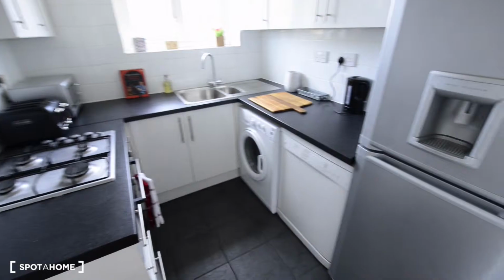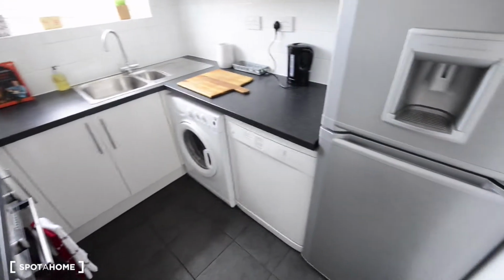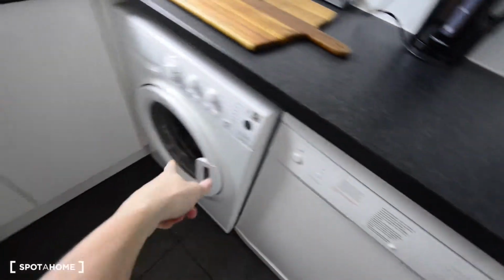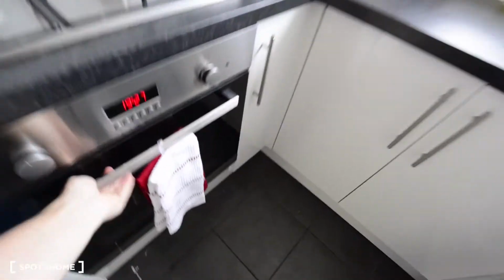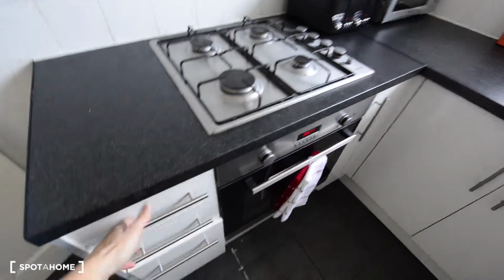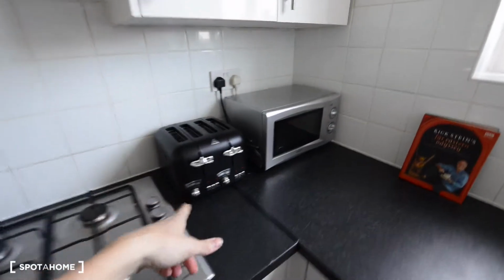This is the kitchen. So it's a little bit packed, but I think you have everything. You have a big fridge with water dispenser here. And all here it's a freezer. You also have dishwasher, washing machine, oven, that's the gas stove, and here you have some cutlery. Then you have a toaster, big one with microwave.